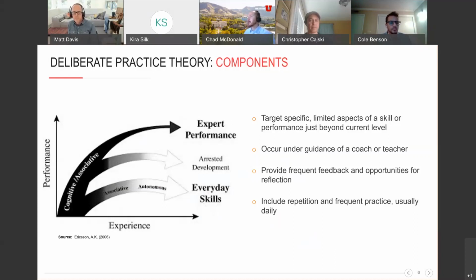These sorts of experiences need to occur under the guidance of a coach or a teacher, who provides frequent feedback and opportunities to consider how maybe you can do it differently, more efficiently, more effectively, and repetition, frequent practice, usually daily. Some experts will at some point in their career give up their commitment to seeking excellence and terminate their deliberate practice towards this. But those that don't are the ones that you end up seeing, for example, at the Olympics, some of the best sports players, or even expert musicians, chess masters, who continue to do this and practice this.